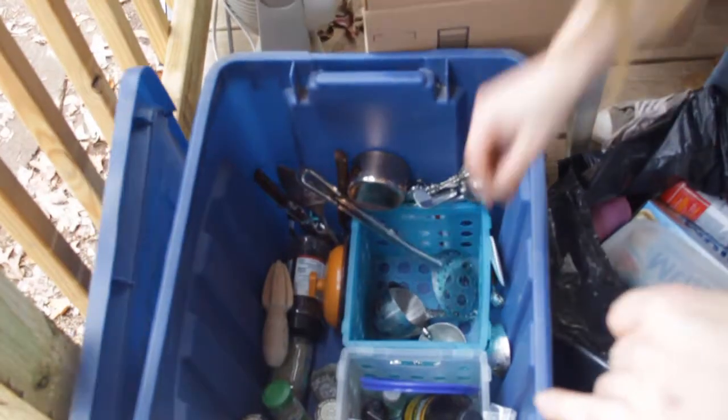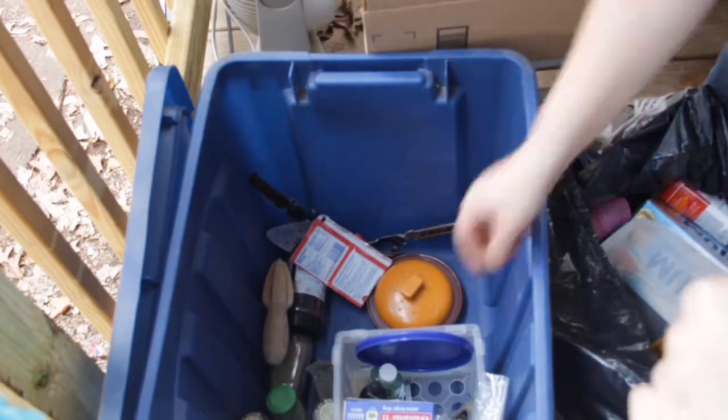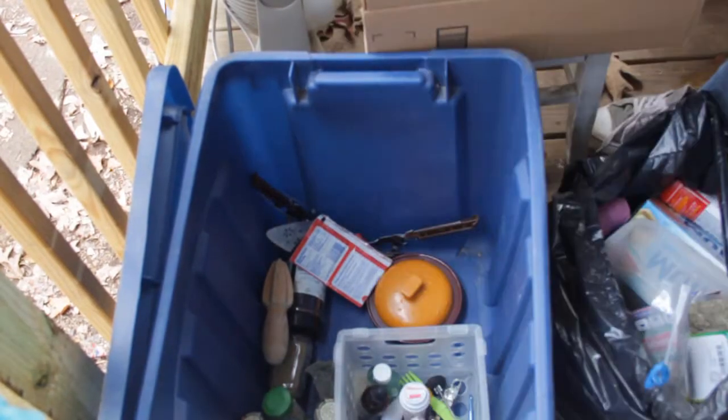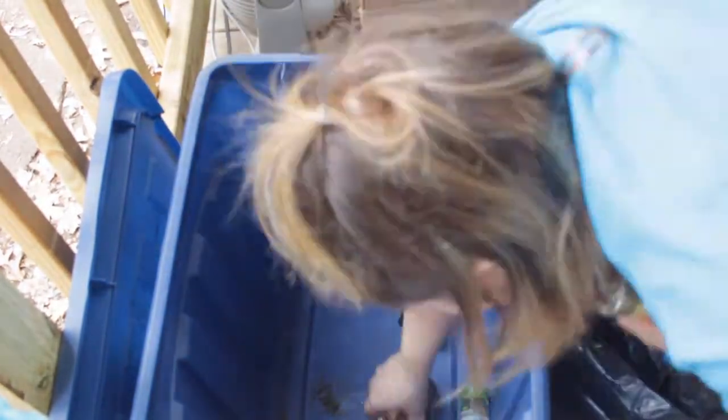I've been needing to unpack this box for a year. Yep, it's been sitting on my porch full of stuff that I need for my kitchen for a year. So some of it's going in the trash and a couple of things are going inside, but whatever it takes, I'm emptying this box.